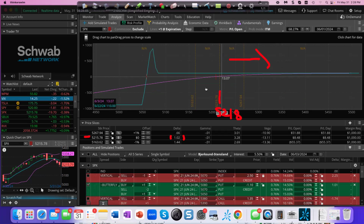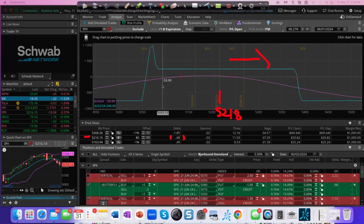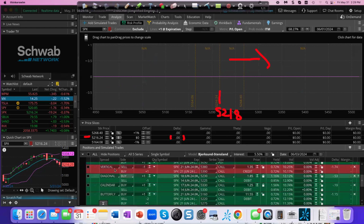If it goes against us, if it starts going down and I add a call credit spread against it, my margin actually goes down, right? And that's what the vertical is. So again, we talked about a vertical, a skip strike butterfly, things you could look at. Let me move to the next one.